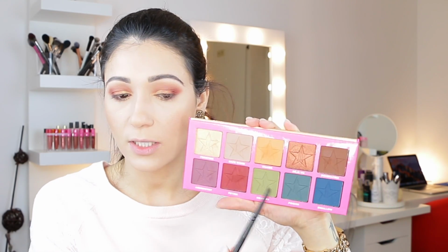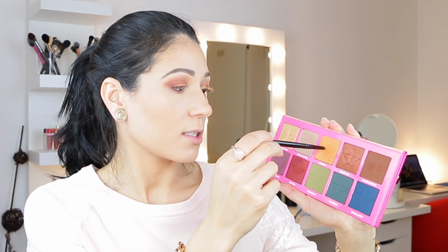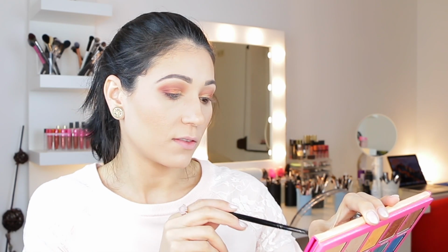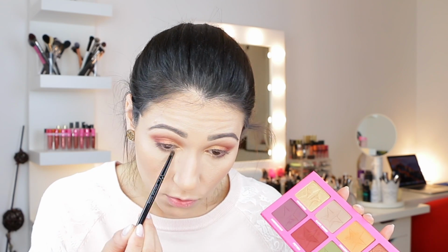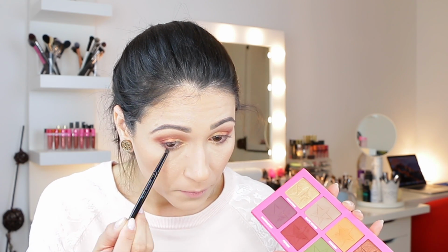You guys, I'm actually not doing much more at all. I'm just going to take a very small amount of Charm, which is this beautiful orange, and take the excess off on the back of my hand because it's very pigmented. I'm just going to run this a little bit in between the gold and the purple just to warm it up very, very slightly.